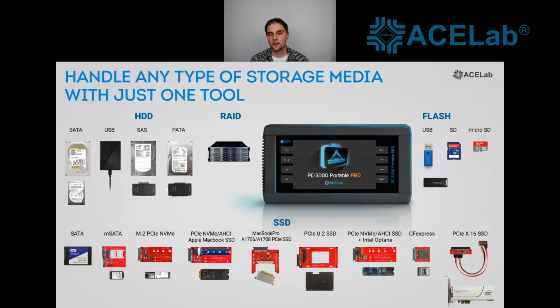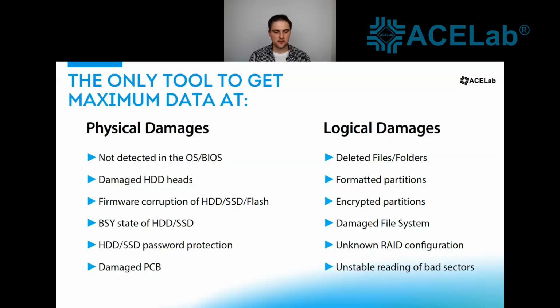It allows you to work with RAID and various types of SSDs, and it's an amazingly useful and universal device for any data recovery lab. The main idea of PC 3000 technology is that we can work with both types of issues, physical damage and logical damage. If the drive is not detectable in the operating system BIOS, if the drive has damaged heads, if there is firmware corruption inside the hard disk drive or SSD, when the drive stays in busy state, or is not working or not rotating, all these problems can be traced by PC 3000, and you can try to fix the drive if it has one of these issues.